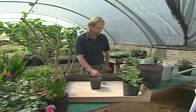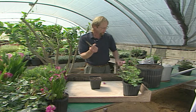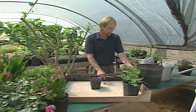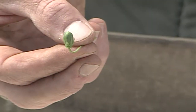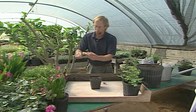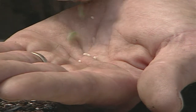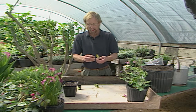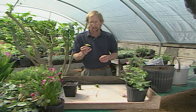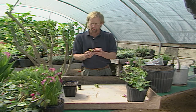Another one that is quite readily available from seed is the viola. This is Viola labradorica, and it'll produce a nice big seed head. And if you split that open, you can see all the little tiny seeds in there. The third one that I'd like to demonstrate is Helleborus orientalis, the Lenten rose, which blooms in early spring.